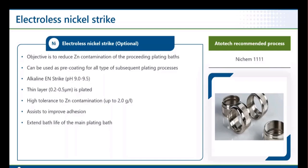baths. So Atotech offers our NICHEM 1111 process, which is a low P EN strike bath. With this, we apply approximately 0.2 to 0.5 microns of the nickel phosphorus layer, which is fit for most purposes to reduce zinc carryover into our main electroless nickel and improve the adhesion.